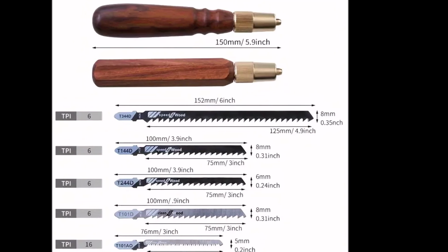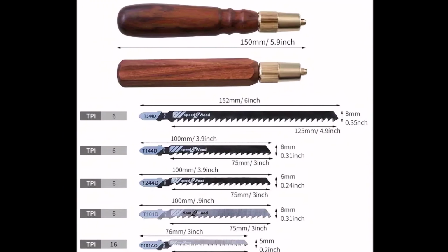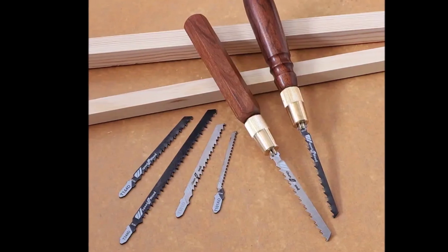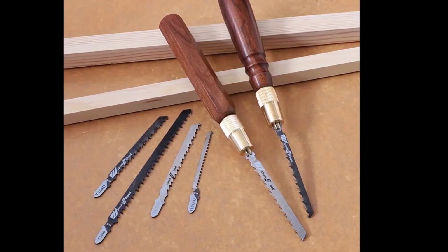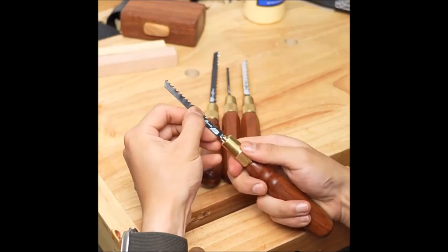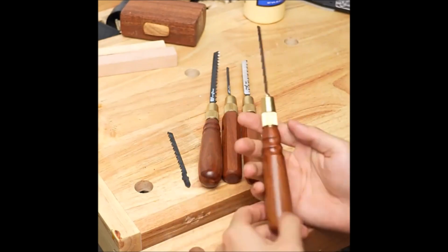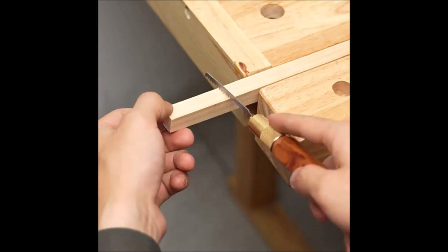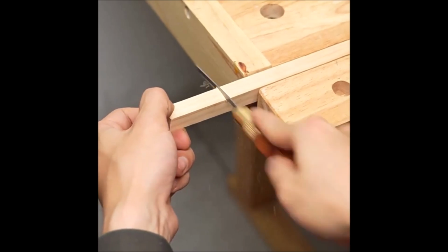Number 10. The 5-piece high-carbon steel wood saw set is a must-have for anyone involved in woodworking or DIY projects. This set includes both coarse and fine-tooth jigsaw blades, giving you the versatility to tackle a wide range of materials, including wood and plastic, with precision and ease. The high-carbon steel construction ensures that these blades remain sharp and durable, providing long-lasting performance through numerous cutting tasks.